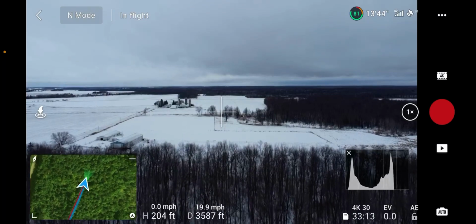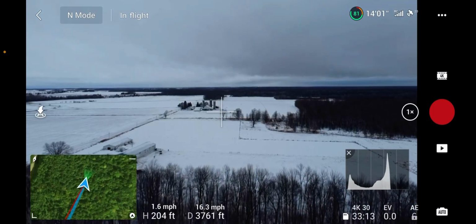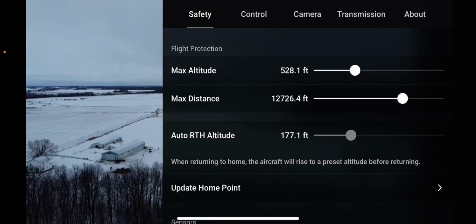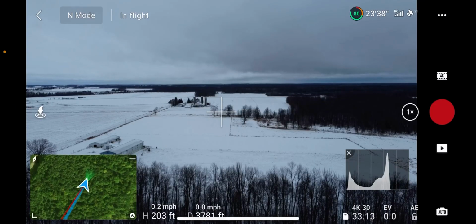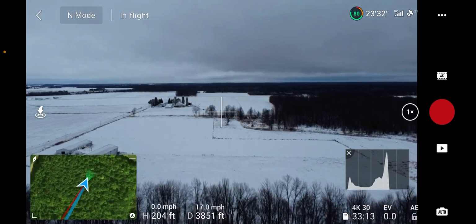There's certain spots though, depending on the woods, where you can't get a mile. Before anything else happens though, really quick, let me take my glove off. We're going to make sure our return to home altitude, so we're going to set it 213. Now there is a silo in the way, so we're going to set it at 300 feet. I think the silo is only 100 feet tall, so no need to worry about it. Now I don't have a glove on, which kind of sucks.